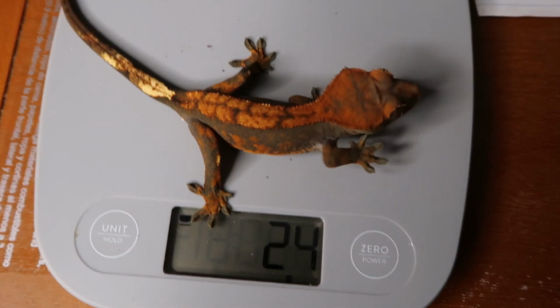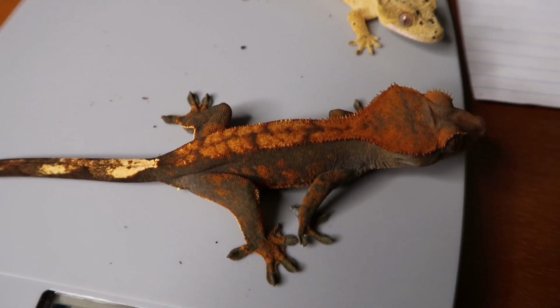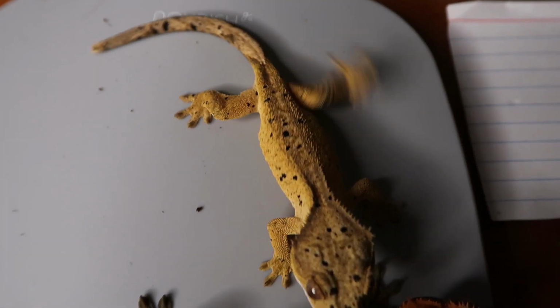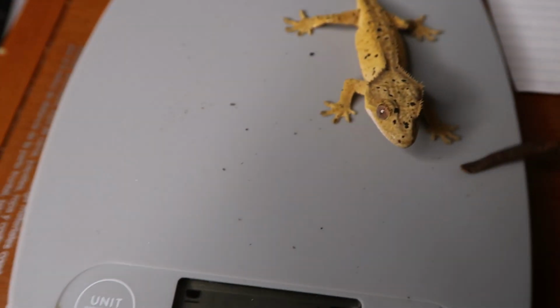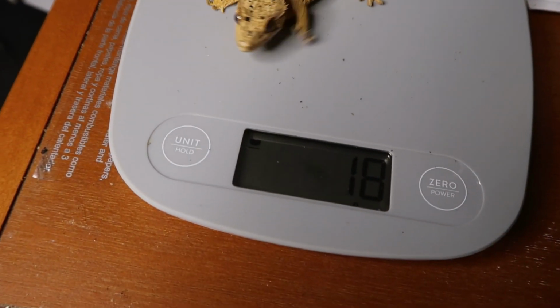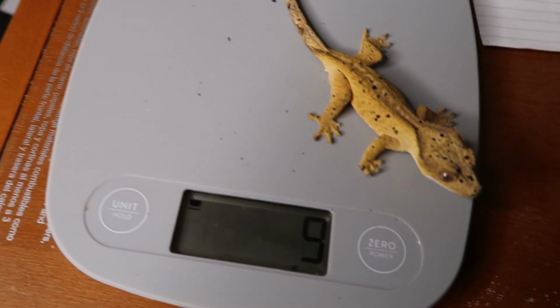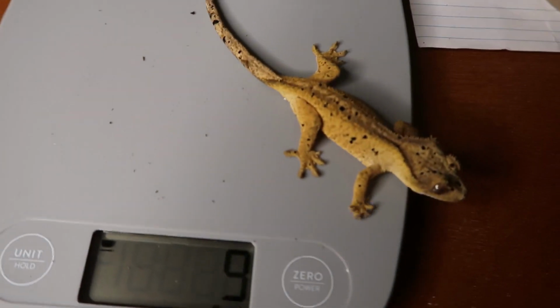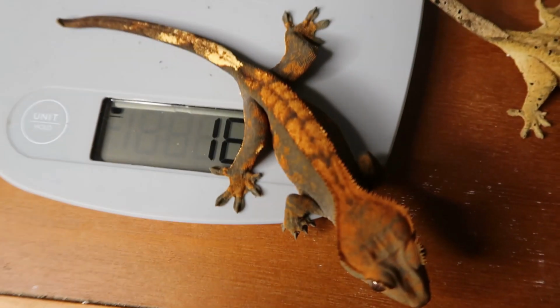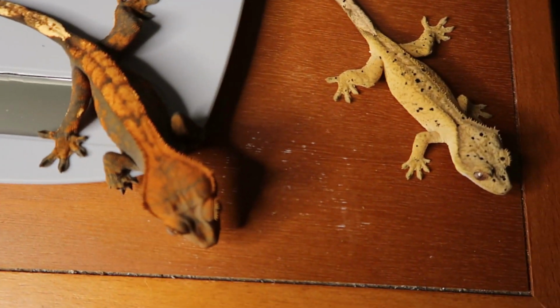At the same show, I bought Shawshank, and I bought Bourbon. And for the 2 of them, I paid a total of $50. Someone at their table was selling them, and they were just wee little hatchlings. And I said, would you do 2 hatchlings for $50? And they said yes, and look what we ended up with. That is a steal of a deal.